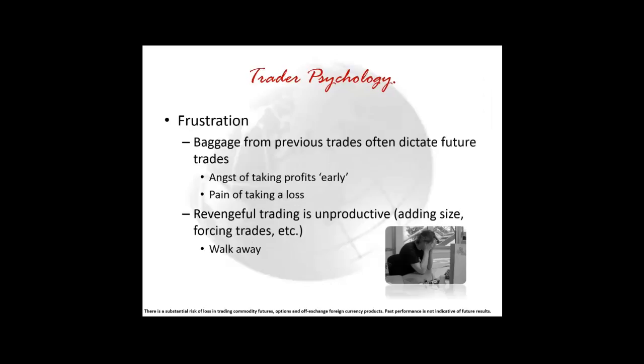The third emotion is frustration. Basically, the idea is baggage from previous trades often dictates future trades, but it shouldn't be that way. Whether it's the pain of taking a loss or the angst of taking profits early and you feel like you left a lot of money on the table, don't allow that to dictate what you're going to do next.